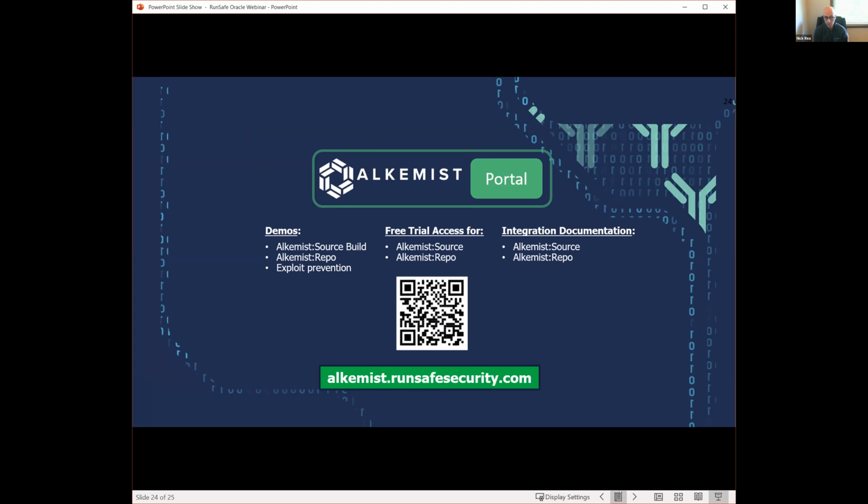If you do actually want to deploy one of the images from Marketplace, just visit the portal, register. You've got a 30-day trial license that you can plug into that image that you're deploying on OCI, and off to the races. So that is the long and the short of it.